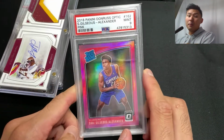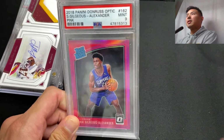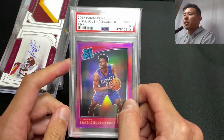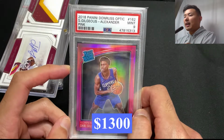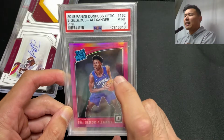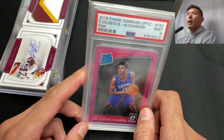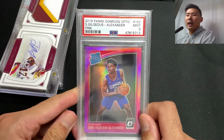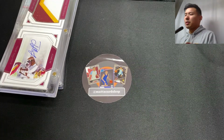I can't find a proper comp on this right now, but I looked at surrounding comps of Optics numbered to 39 as well as to 10, and I think this card's valued at around $1,300 Aussie. So that's already almost doubled my money with this purchase. I'm quite stoked with that, and I really do like Shai long term. I compared this card to Trae's to 25 as well as Ja's to 25, and with Shai, the way he's performing and the way OKC are building that future team, I think Shai's a great buy, more for the longer term, because for the next couple of years, I reckon they'll still be on that sort of losing team.